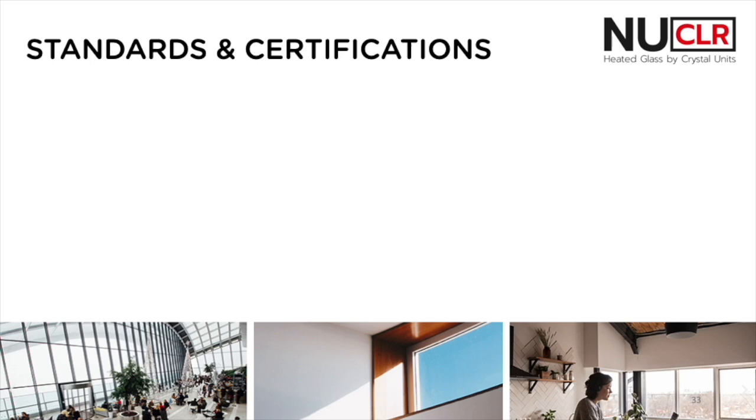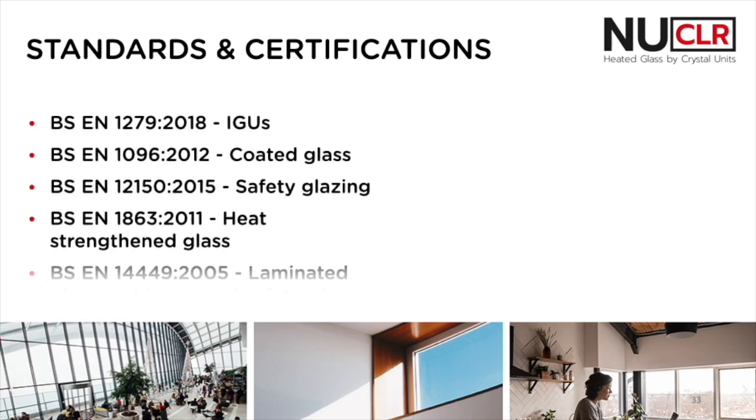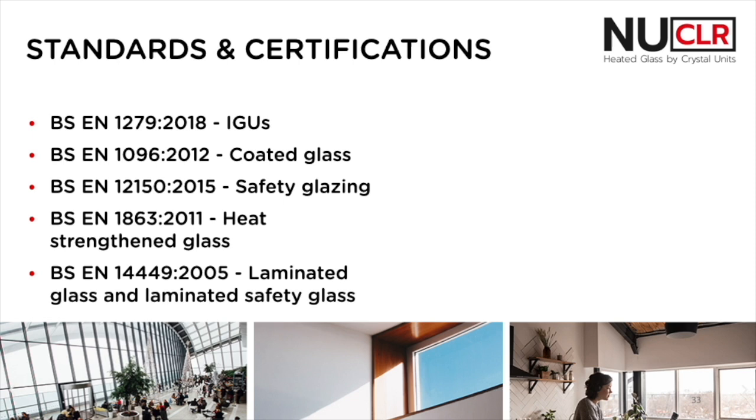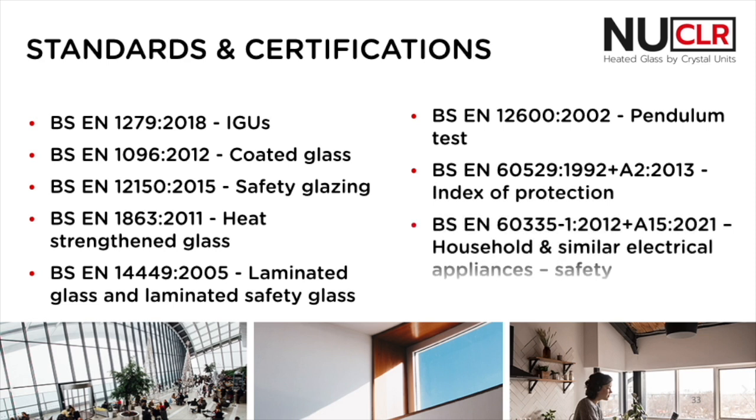For glass specification, here are some key industry standards that can provide guidance for different project requirements. Most manufacturers can provide product certifications in accordance with such standards. For example, BS EN 1279 covers glass in building, insulating glass units, classifications, requirements, and test methods. BS EN 1096 covers glass in building, coated glass.